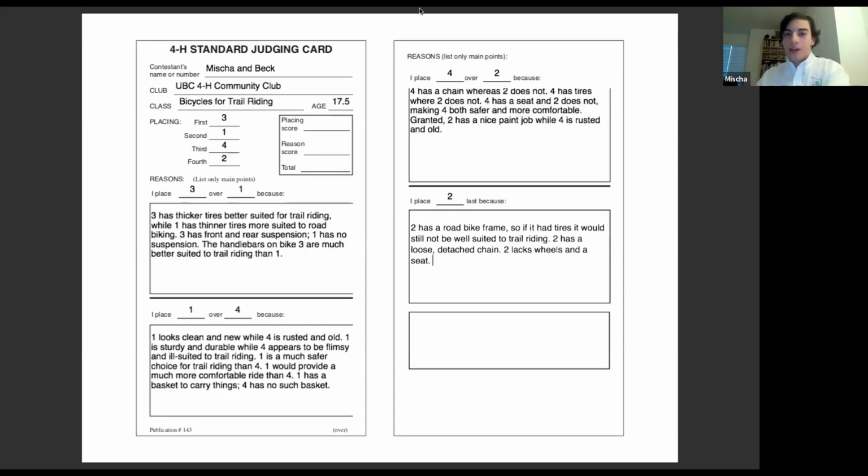And why don't we, I think we need one more reason. Why don't we open it up to the chat? If anyone can find another reason why 2 isn't as good as the rest. I have one observation. It does not have suspension, which is probably a good idea when you are riding on a trail, especially if it's rough.